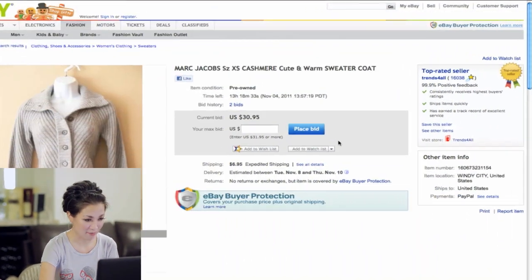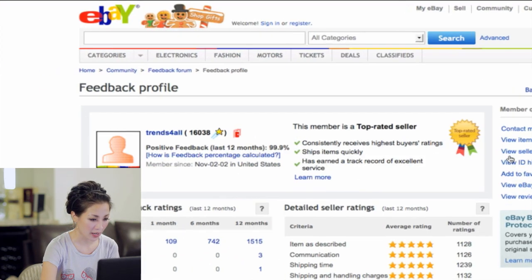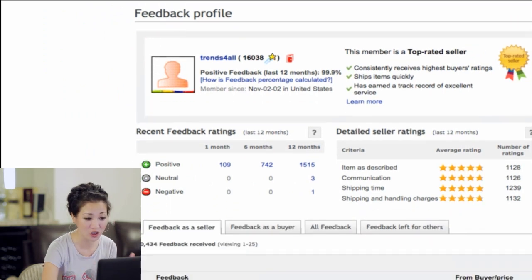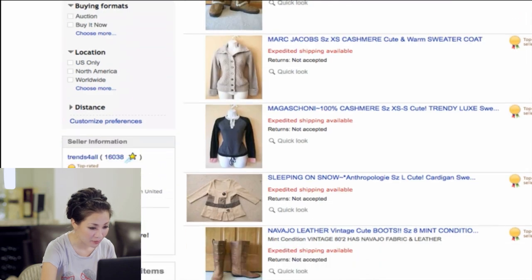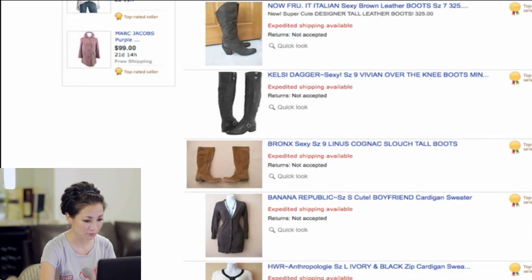So with this example, the Marc Jacobs example, clearly they are a small business because they have over 16,000 feedback. And I checked their feedback to see how it is. Oh my gosh, it's really, really good. I'm really happy. In the last year, they've only had one negative. So to maintain that type of feedback, that means that they're in really good business. What I also do is check other items that they have on sale, to give us a range of what kind of goods they have available. They're selling Uggs, they're selling other designer items. So I feel more comfortable with this particular seller. That's really cute.